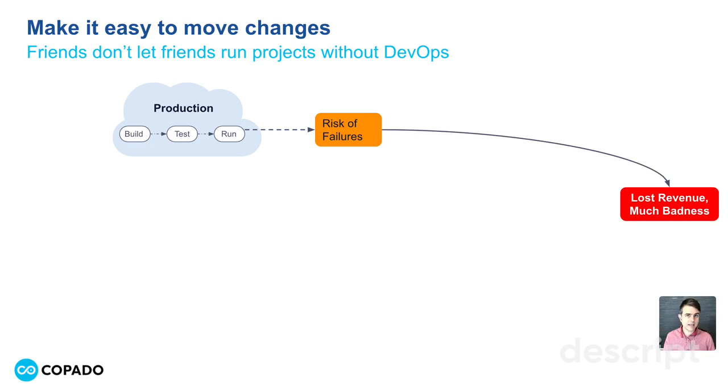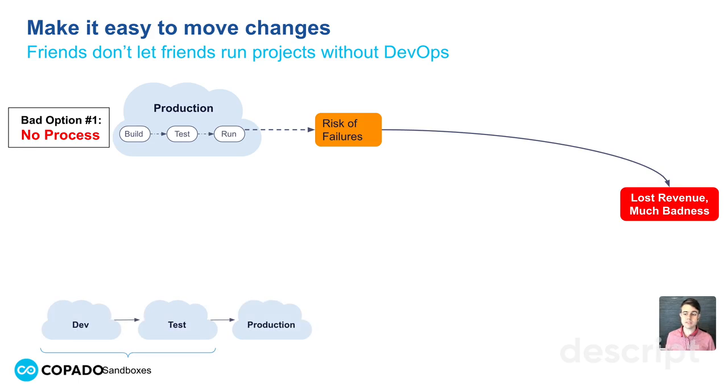And that can cause problems for your company, such as other people can't do their jobs, you can't sell, you can't service, whatever. Lots of bad things happen. So what do you do? So that's bad option number one, is not having any process. What do you do? You move to sandboxes.